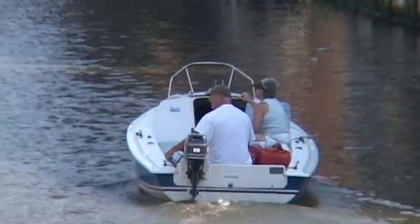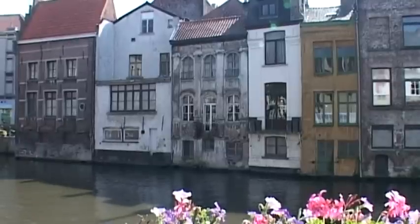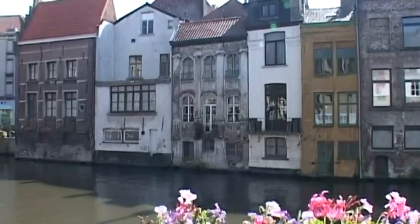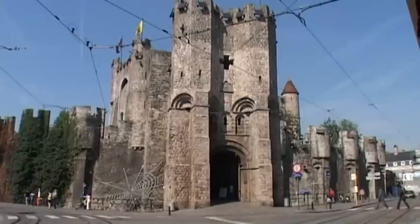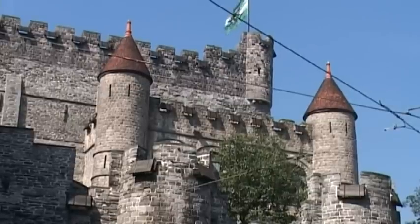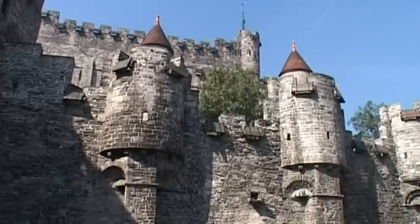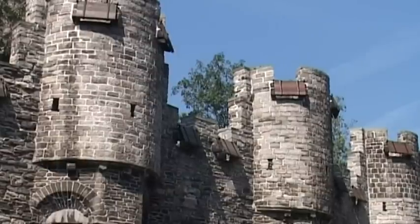The Count of Flanders built a fortress on the bank of the River Lys. The somber gates and bastions of Gravenstein still dominate the view of the old town. The castle later served as a prison and was even used as a cotton factory. The residence of the counts and the tower are accessible through a tunnel that runs from the main gates of the castle.